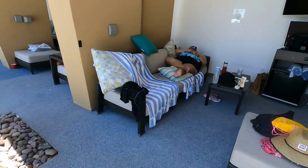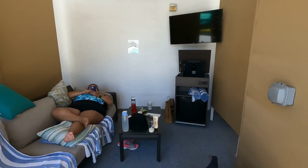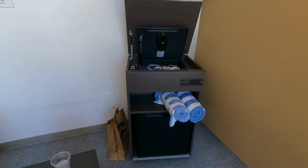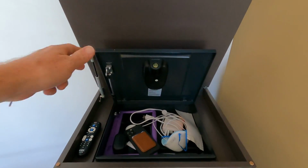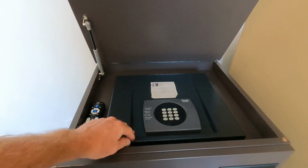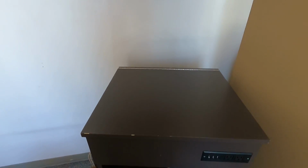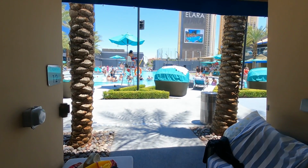These are the cabanas, and this is just an example of a cabana. This is the one that we reserved for this one day. And you do pay extra for the cabana, and the price fluctuates depending on if it's a holiday or a weekend or just a regular weekday. They have a little safe, so you don't have to worry about your stuff. And they provide you towels that you could get for free anyway. And then there's a TV, because they love their TVs. And then there's a little couch.